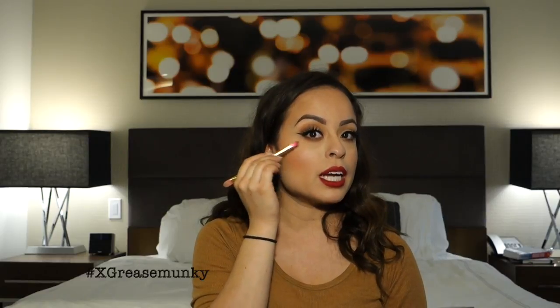Now for my smaller brushes, I use this one. I actually have no idea what brand this is. I bought this at TJ Maxx a while ago as well, and I use this small concealer end to apply concealer just to carve out my eyebrows. Today, I'm not sure I carved out my eyebrows, but if I really need to, I use this. And the smudger end I use to apply eyeshadow on my lower lash line.